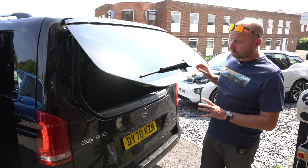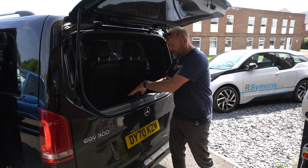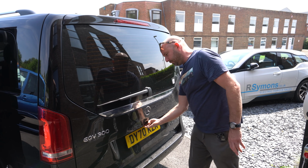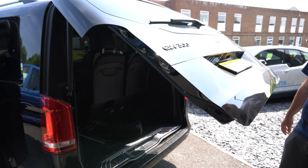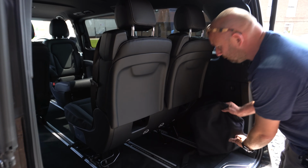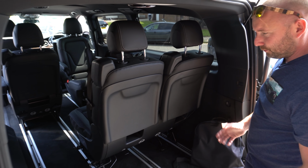This is pretty handy, a split opening tailgate on these, so if there's another car parked here, you can still grab some bits out of the boot. And of course the whole thing does open out, and it's electric. You just have to wait a little bit for it. And then you get a Type 2 to Type 2 cable, and in terms of boot space, well, it can be what you like. Again, you can slide these seats forwards and back.